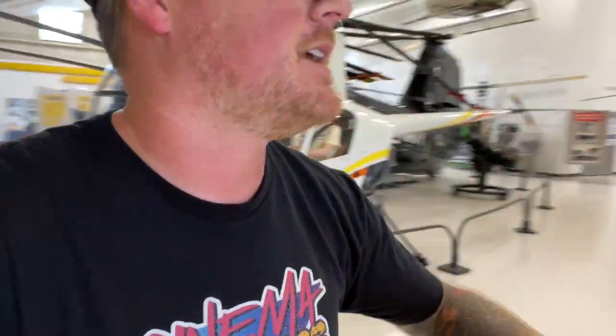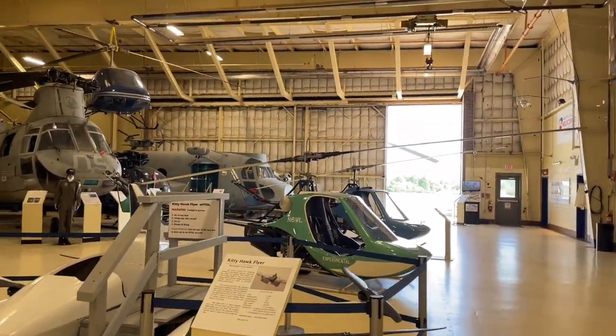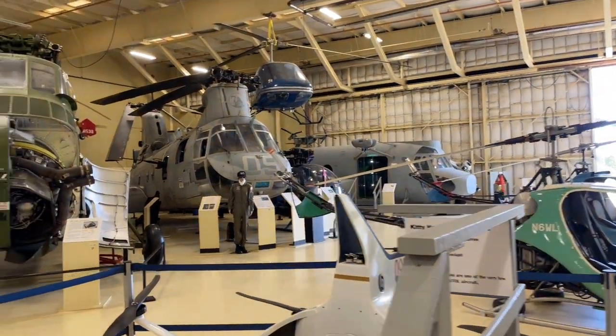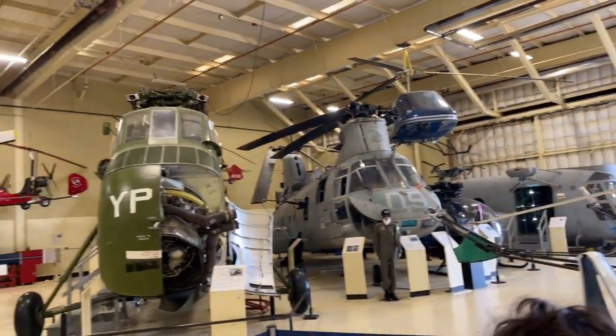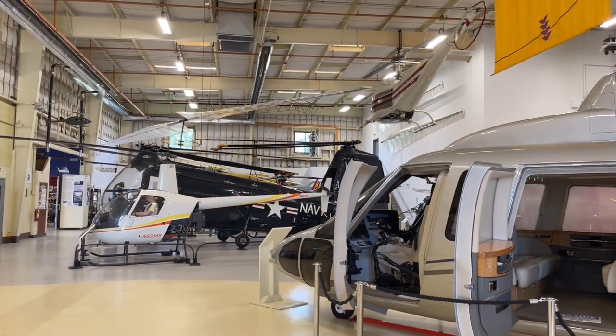All right, guys. So I think that's just about going to do it. Again, it's a little warm out in this area, so I think we're going to wrap it up now. They have the doors open, so there's actually no AC in here. So it gets a little warm, a little sweaty in here, but it is still really awesome. So all right, guys. That is it for the American Helicopter Museum and Education Center. Really awesome place here in Westchester, Pennsylvania. Highly recommend coming out here, checking this place out.